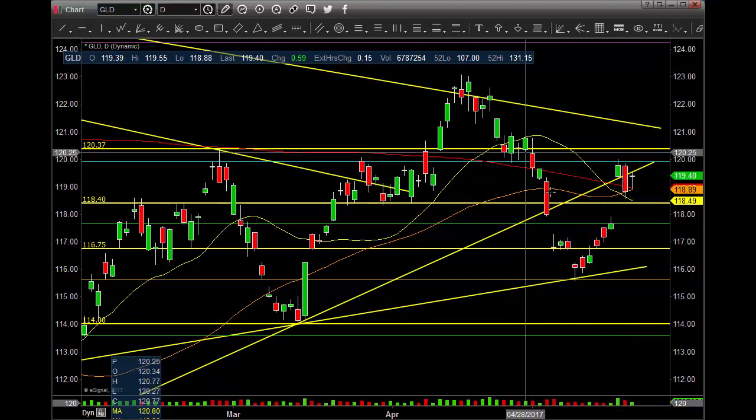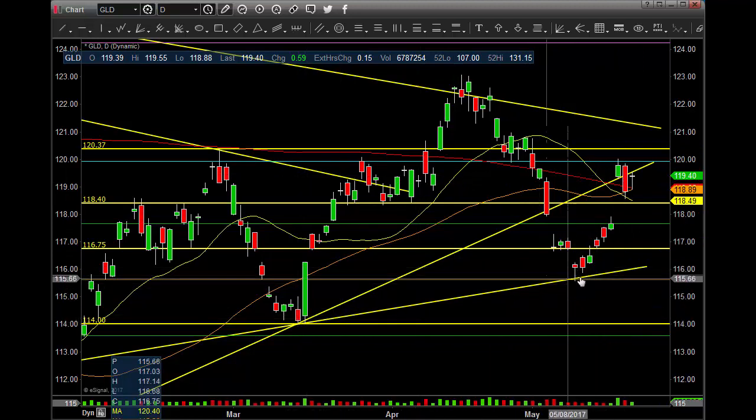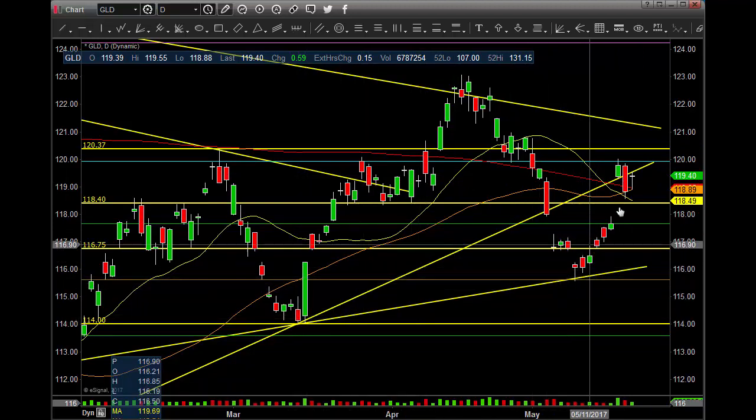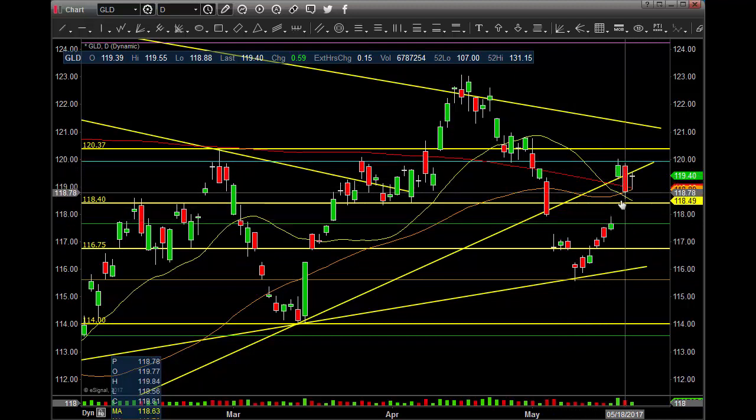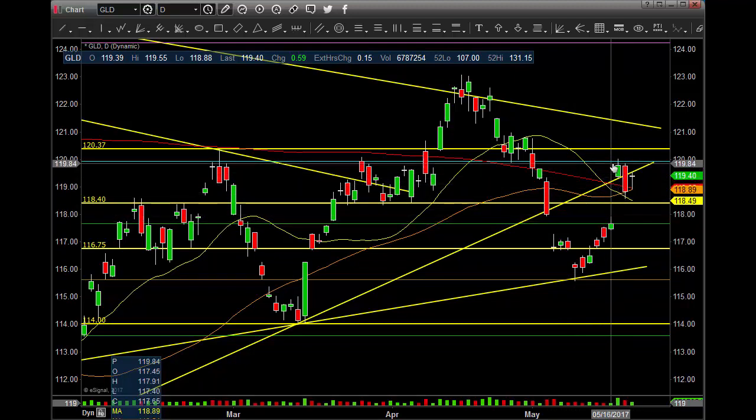So far, so good. We did have a nice pullback into this trend line. That trend line held it. 50% retrace, boom, right back up. Look what they did. We talked about this. They gapped it above resistance. Why deal with the resistance when you just gap it above? Like the markets, guys. This is what these guys are doing. Gap it above. Who cares?